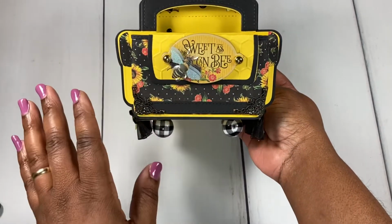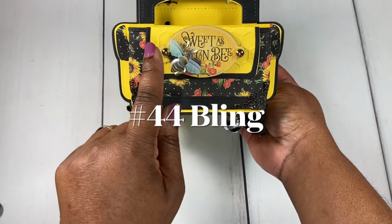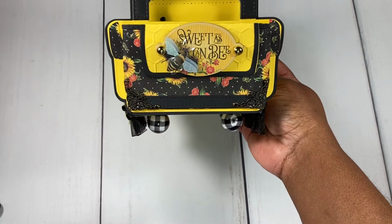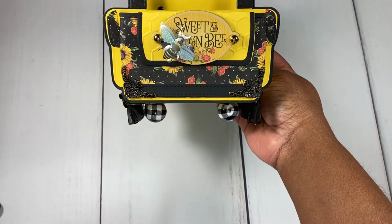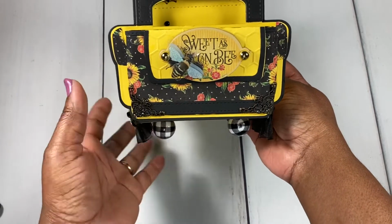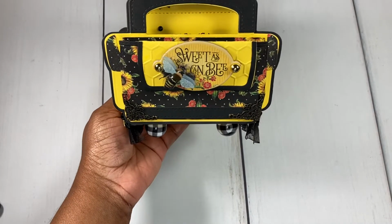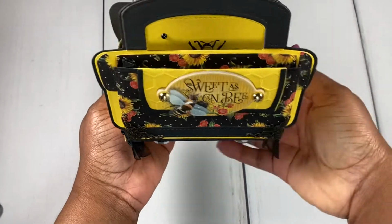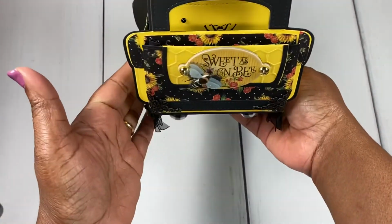So here's the front of it. And here's my bling right here. So I did use some bling. I used a chipboard piece that reads sweet as can be. I have a little bee here that came from a sticker. I did some embossing there, and I'll share the embossing folder I used here in a minute. But yeah, I used that embossing folder for the flap there. There's a pocket here, and I haven't put anything in there yet.